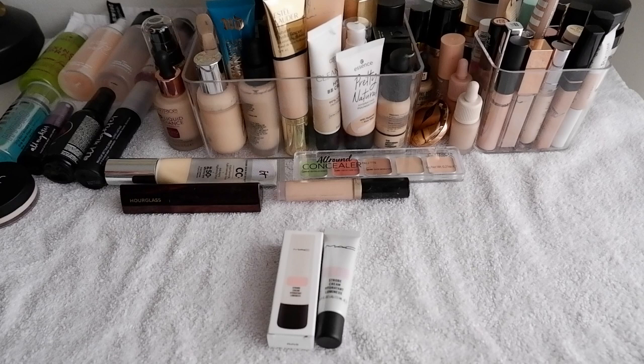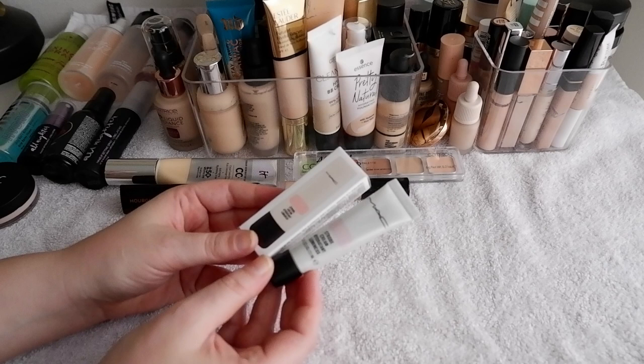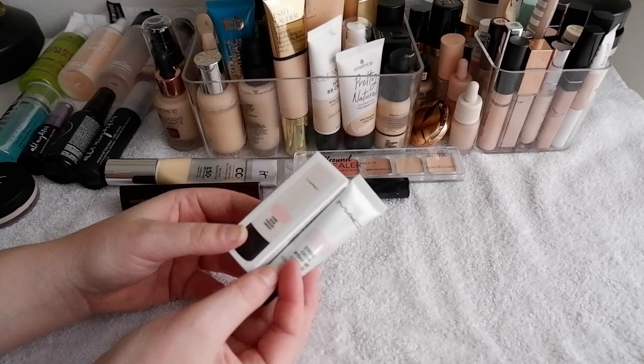And I've got two minis of the MAC Strobe Cream, and I've never tried Strobe Cream before. This I purchased because I'm going to be doing a full face of MAC. By the time this video goes up, that video will have happened. And then I bought another MAC product and I could choose a freebie, and I decided to buy another mini of this product. So yeah, I've got two of those right now, but I haven't tried this on my face yet.